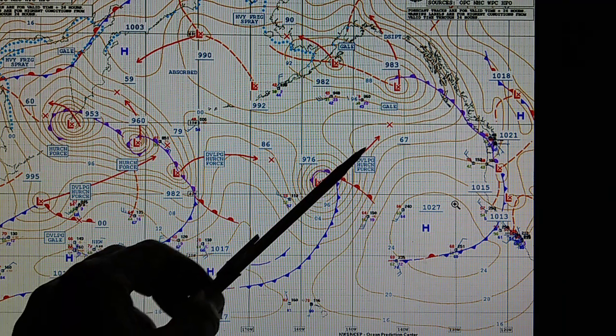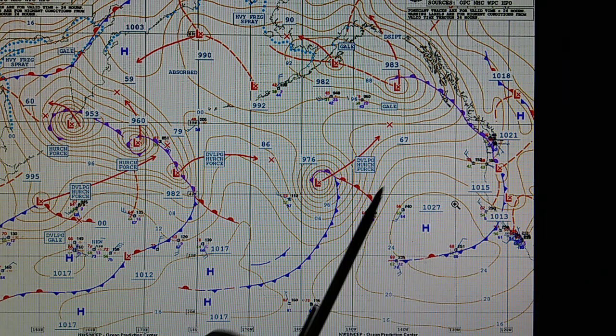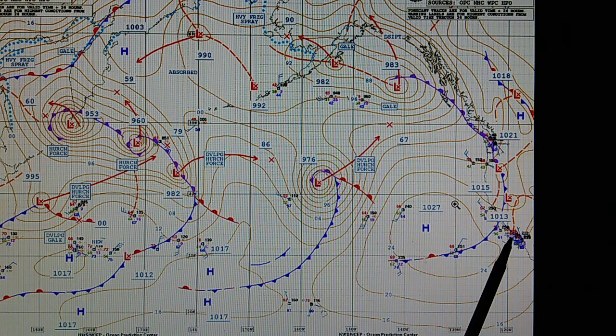This one here is being pushed north. This thing's been here for months. This stationary high pressure, this is one of the reasons why Southern California is not getting any rain this season, is because of this. This has been sitting here for months.